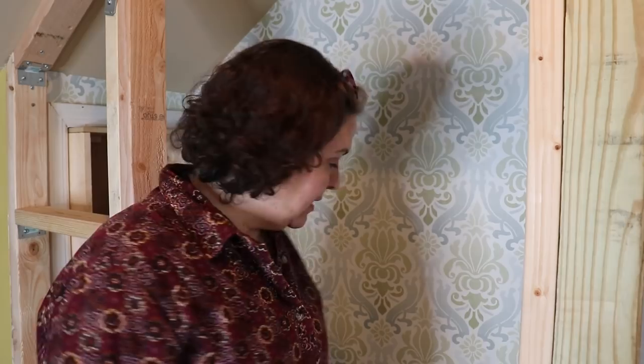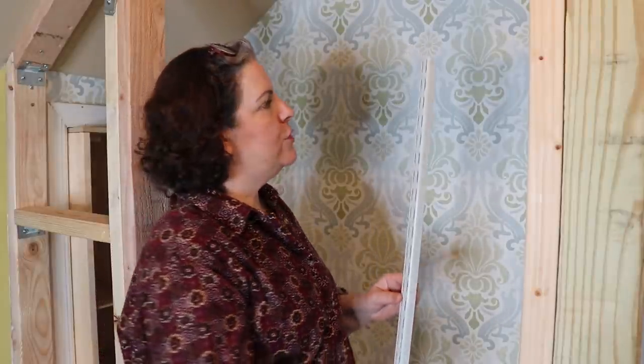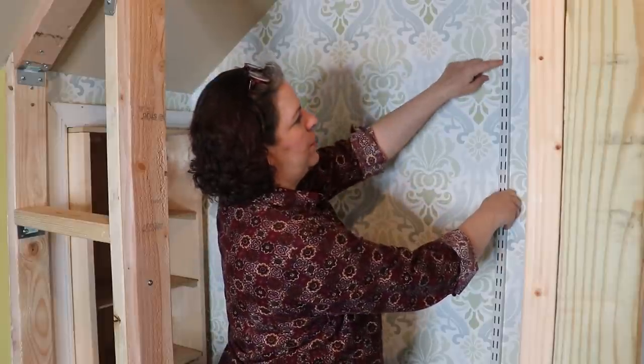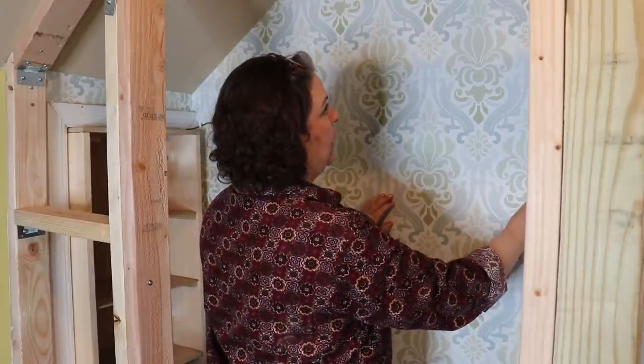Forget me finding the studs. I got those 175 pound screw-in anchors. That's going to be enough. So what I need to do is mark where I want those, and they have to all match with regards to those notches. Okay, so say I put one here.